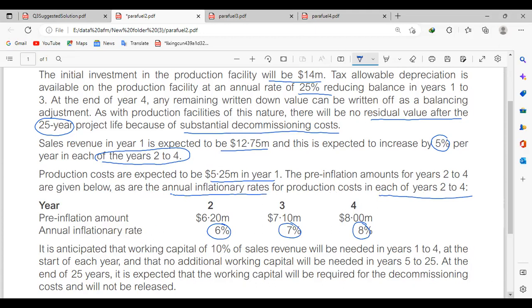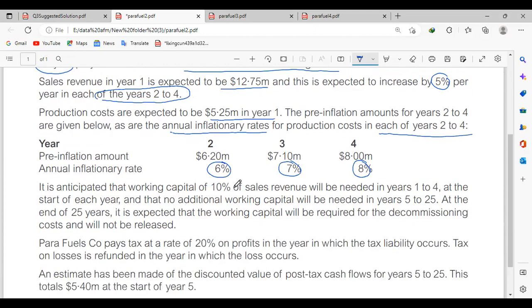Now, it is anticipated that working capital of 10% of the sales revenue will be needed in years 1 to 4 at the start of each year, and no additional working capital will be needed in years 5 to 25. At the end of 25 years, it is expected that the working capital will be required for the decommissioning cost and will not be released. So this is again an assumption in this question.